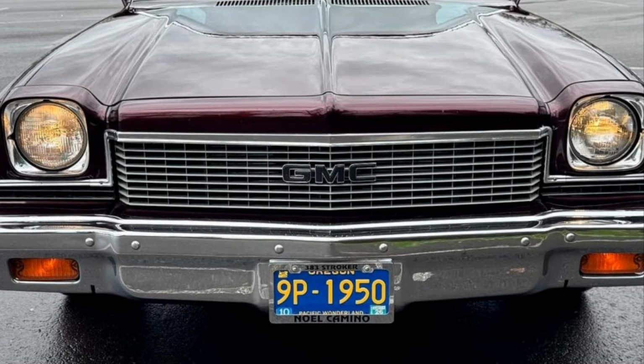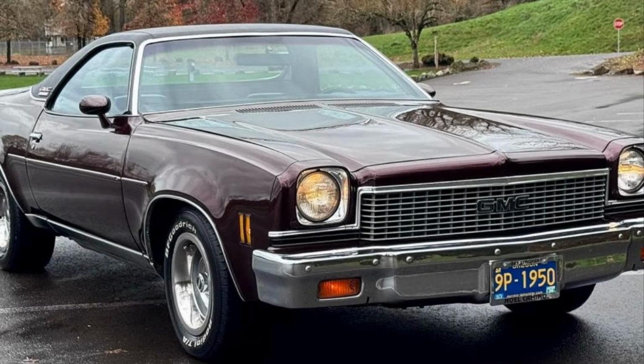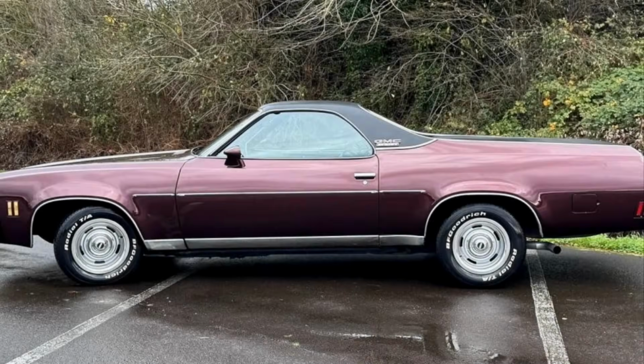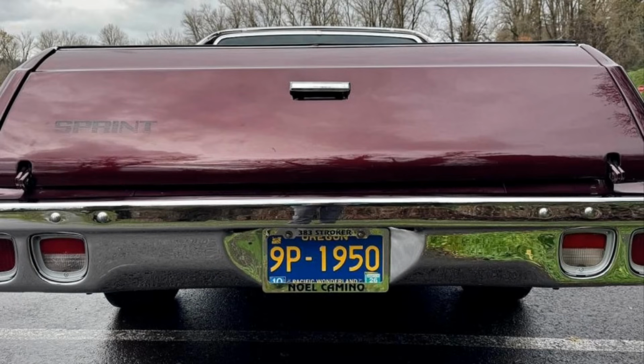Finished in Code 74 dark red poly paint and topped with a vinyl roof, the truck has a bold, period-correct appearance that reflects both its 1970s roots and its restored condition. Under the hood, this Sprint is powered by a 383 cubic inch V8, producing an estimated 400 horsepower and 400 foot-pounds of torque, giving it serious performance credentials.